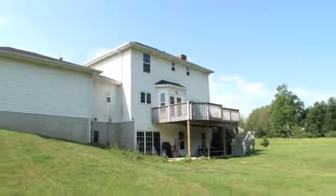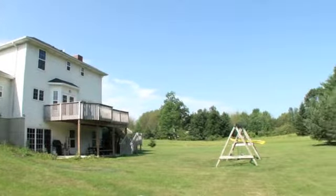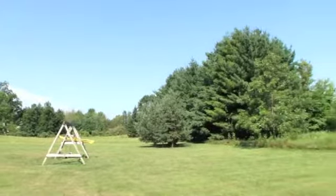Lower level has much potential with walkout and is partially finished with 1 bedroom and bath. This home is only minutes from I-69 and major routes.